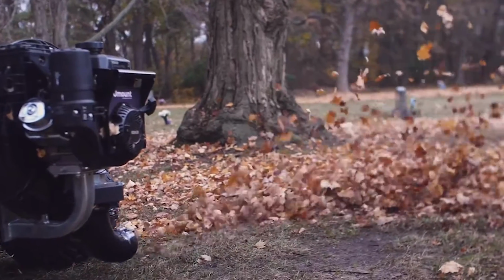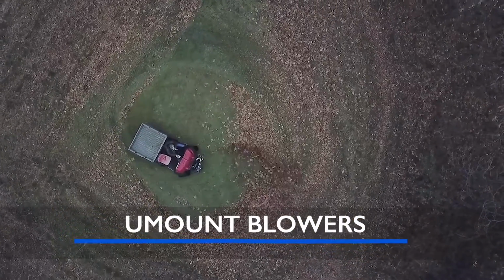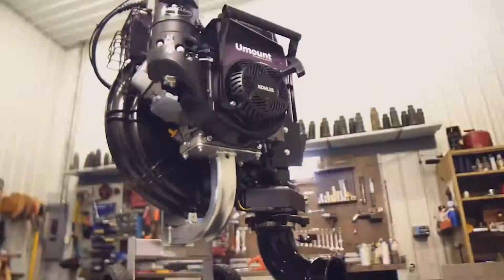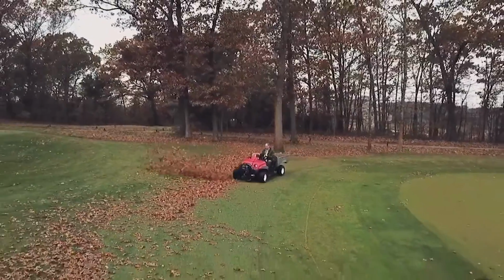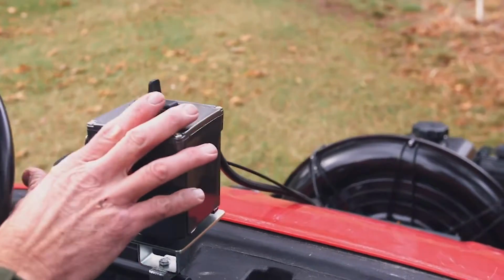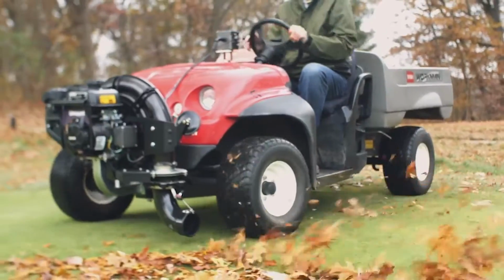Be prepared to be blown away. Introducing the Umount blowers. Mount this 200-mile-an-hour plus blaster and see how Umount boosts your utility vehicle into a multi-task workhorse with split-second directional blowing at your fingertips. The blower features a high-power motor, easy mount system, nozzle steering control, and compact design. Call your commercial territory manager today about adding this unique option to your fleet.